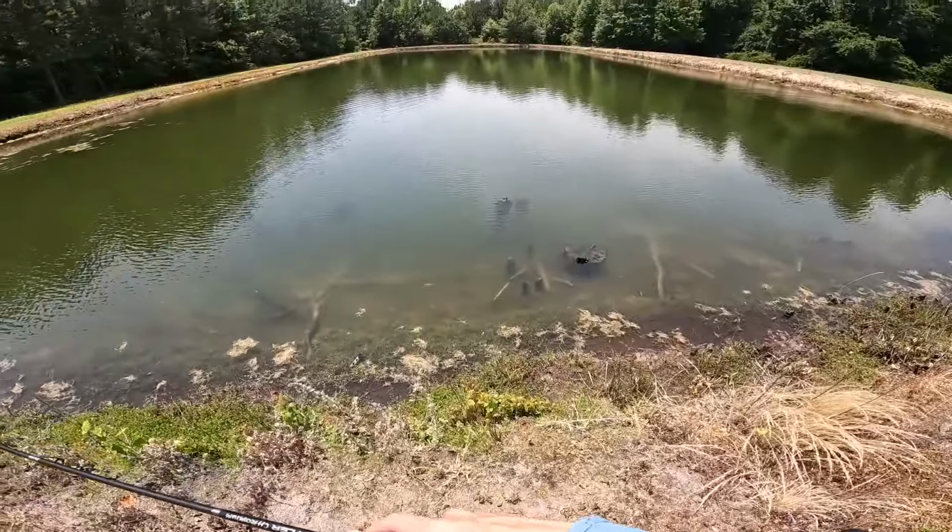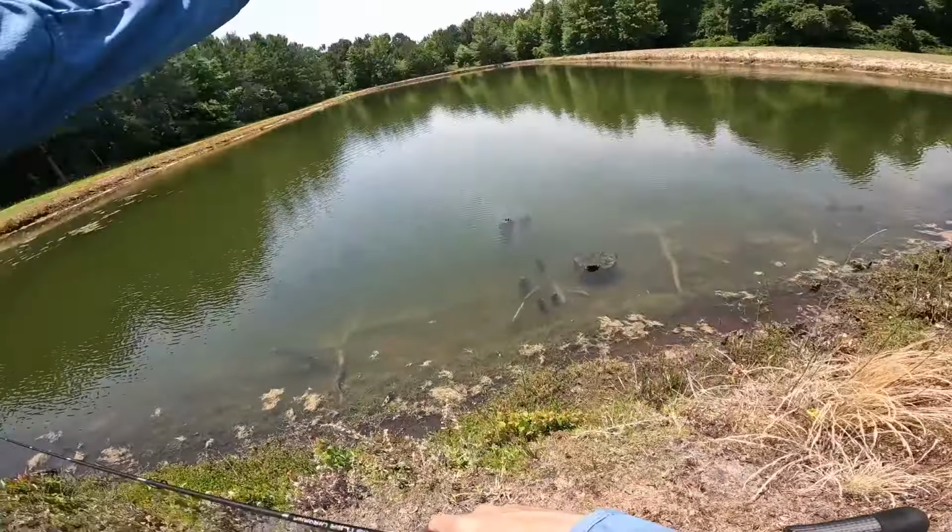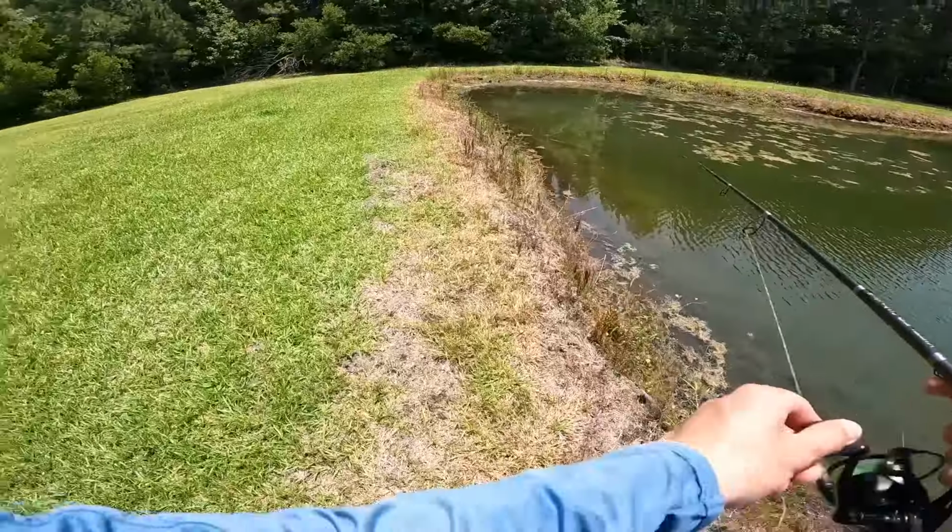I mean, look at those stumps right there. Beautiful. Fish came off that edge right there. I wish this whole pond was covered in those. Now that would be fun. But alas, it is not.